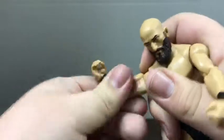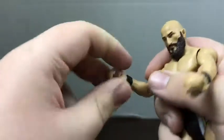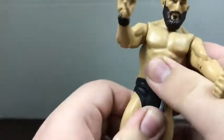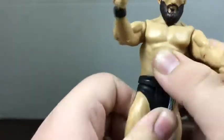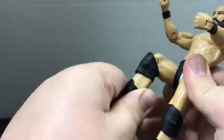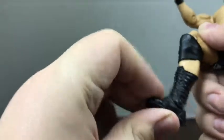Joints are really tight. This is the first time I've actually gotten these guys out and messed around with them. Hinge at the elbow, 360 rotation at the wrist, as well as a hinge. No ab crunch because this is a basic. Hip swivel, or waist swivel, 360 degrees, and his legs move up this far. They bend down this much. Got a really nice bend, and there is a joint at the ankles.